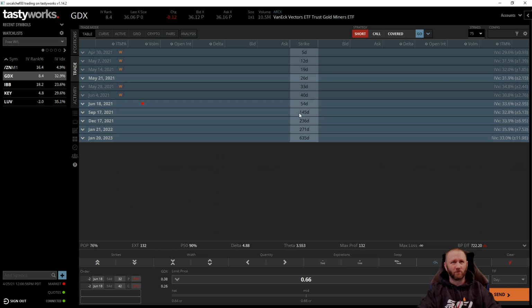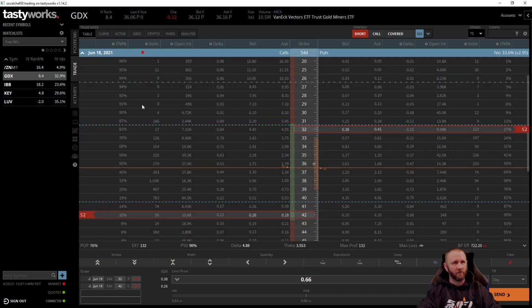We're right at that spot, gang, where we can't really do May monthlies anymore, and the June monthlies are really far out still. The weeklies, usually most stocks don't have very much liquidity in there unless it's a major stock. So here we are. We're just going to take June, play it a little bit longer in time, and I want to sell those 32 puts and sell the 42 calls. It's going to lean at almost 5 deltas long, giving a 76 pop and a 90p 50.